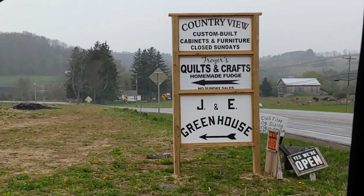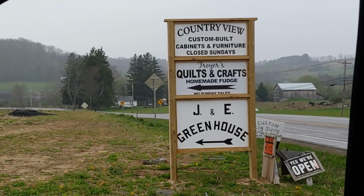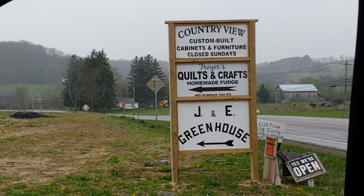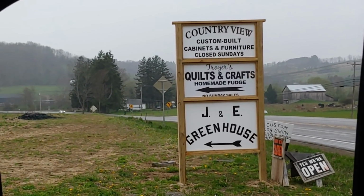So here we are at J&E Greenhouse, which is the Amish greenhouse. They also have the quilts and crafts and custom built cabinets and furniture. I'm here at the Amish greenhouse, and it is raining right now, really quite a bit. So, and it's very cloudy, so I don't know how well we'll be able to see inside of here, even if I can take a video, but we will see.